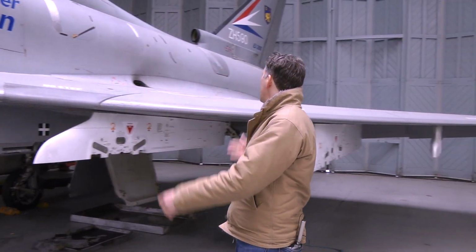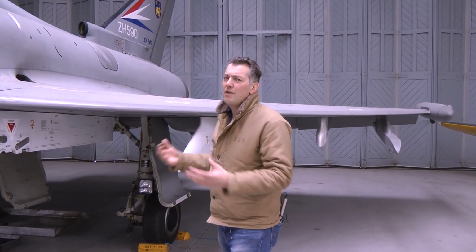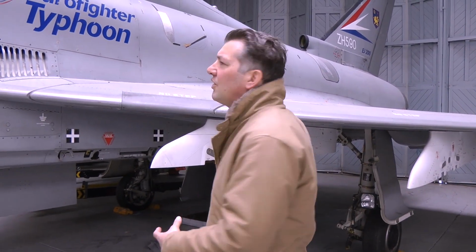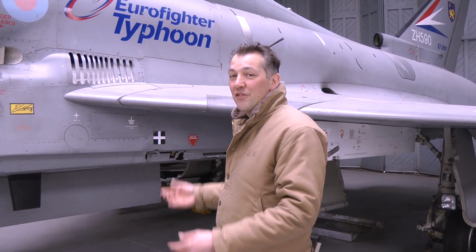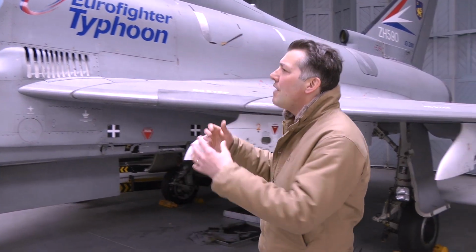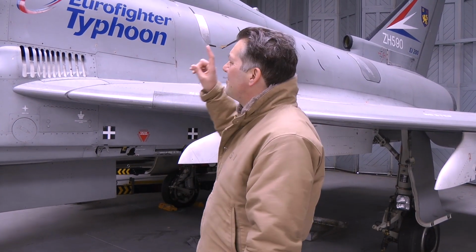Excuse me, and it's still in service now, and it's incredibly quick, it's incredibly versatile, and the computer technology, the modern technology on this is absolutely light years away from that wire and wood and cloth of the DH9 and the Bristol fighter plane that we saw from the First World War. And one of the things that's just so amazing about the 100 years of RAF history is just how wide and broad that huge change has been over 100 years, from cloth to this.